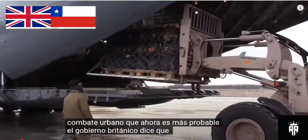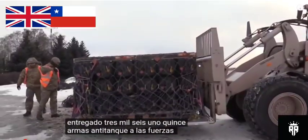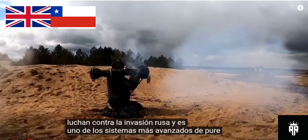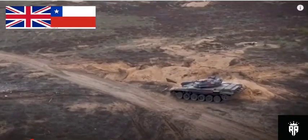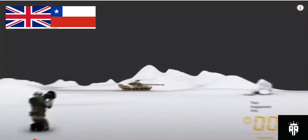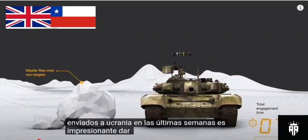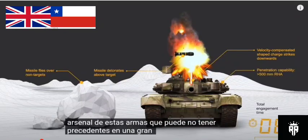The British government says it has delivered 3,615 anti-tank weapons to Ukrainian forces fighting the Russian invasion, and it is one of Kyiv's most advanced systems. For some military analysts, the number of latest generation anti-tank missiles shipped to Ukraine in recent weeks is breathtaking, giving Ukraine soldiers an arsenal of these weapons that may be unprecedented in a major modern war.